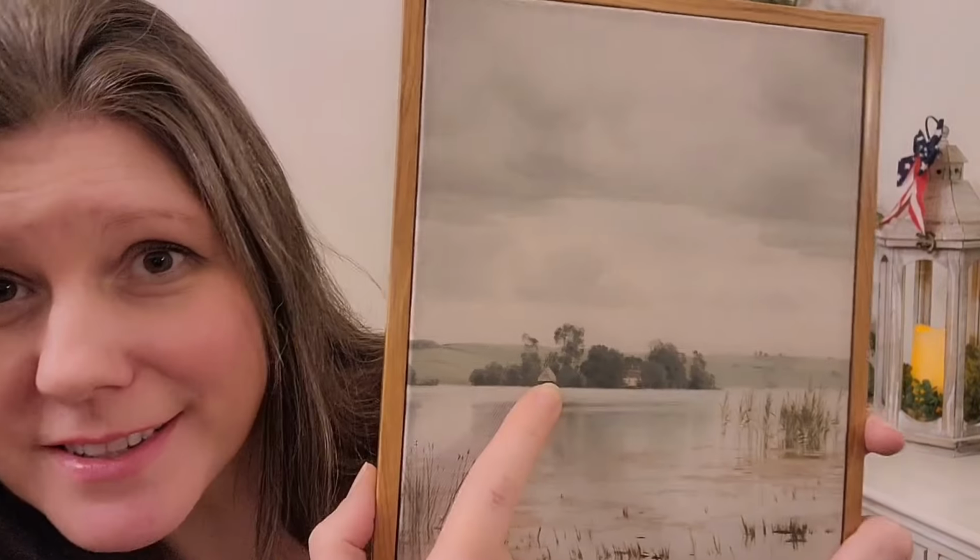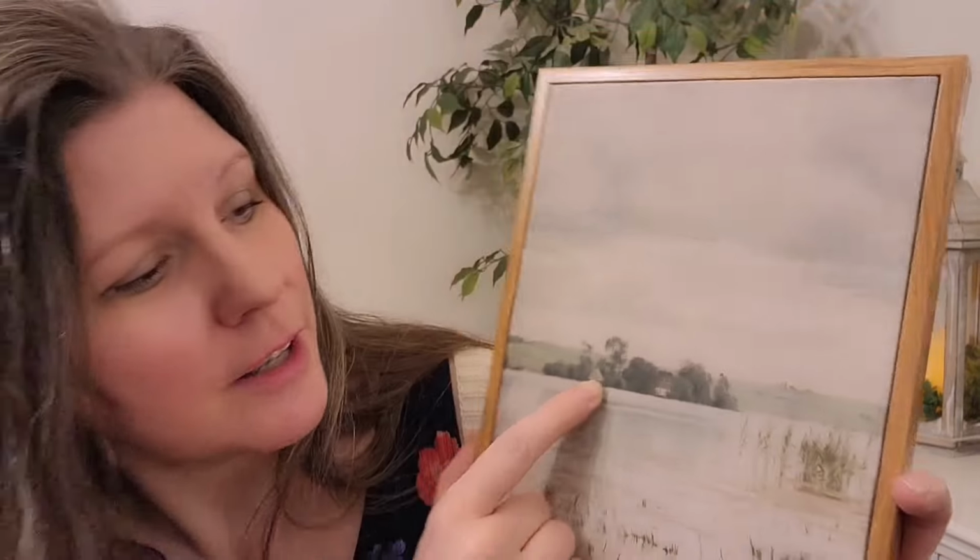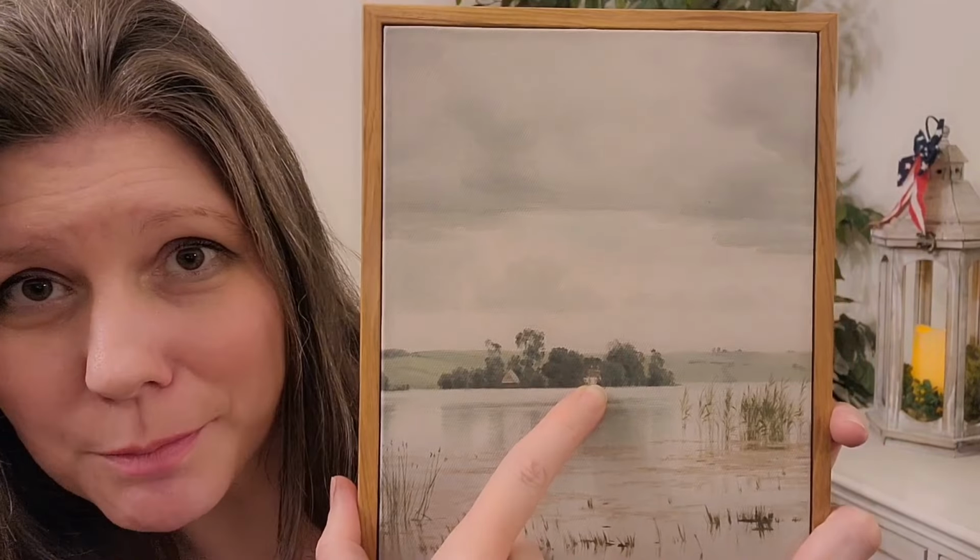Next item is this canvas wall art. It is 8x10. I like the soothing green. I like the fact that the more you look at this picture, the more you see things. Like, I don't know if you can tell, but there almost looks like there's a tent there on shore. Maybe even a cottage tucked in the back. But anyway, I spent $11.42 for this. I know we're not really supposed to talk about prices from Amazon because they change.